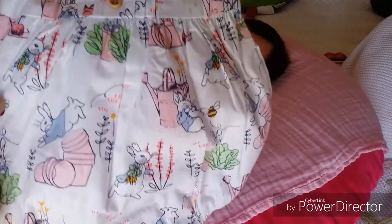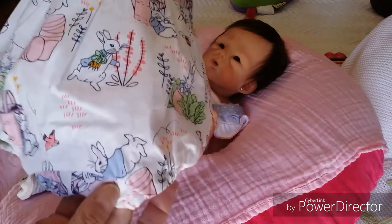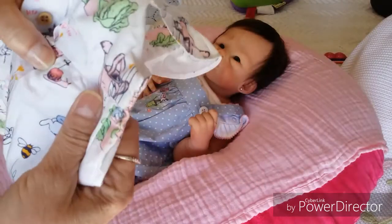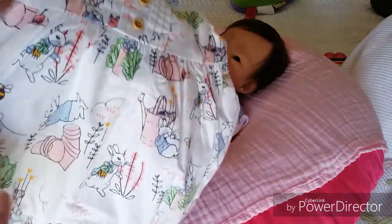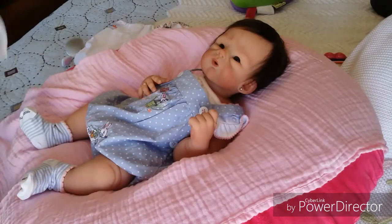And again, it's Peter Rabbit jumping over the flower pots and sleeping against the watering can and running through, carrying the carrots and sitting in the lettuce. Got little bees on it. What else we got on it? Little snails. And there's some little birds on it somewhere. I saw one on Kai's. There's a little bird flying down right there. So anyway, we're going to put this on Layla.